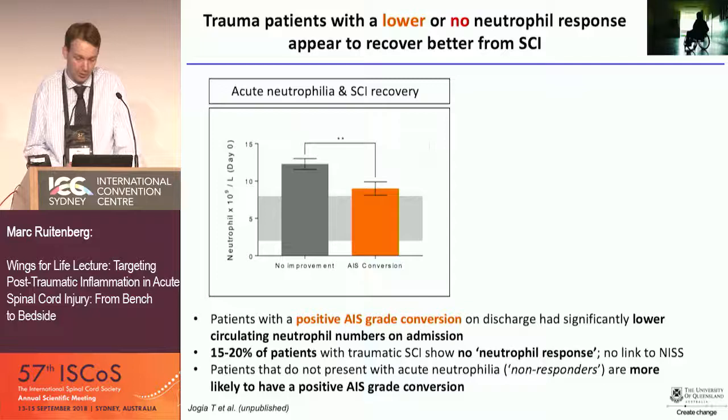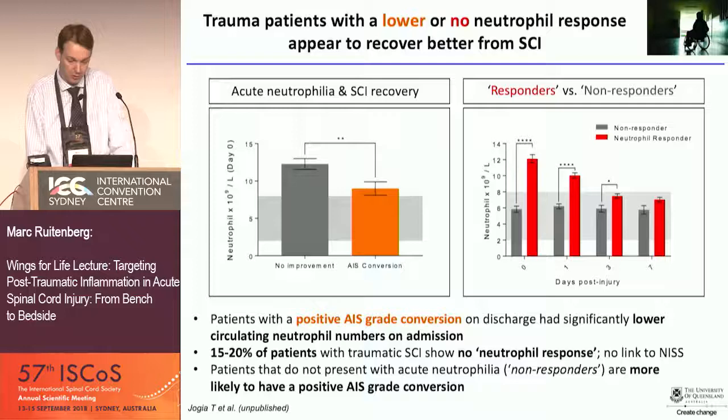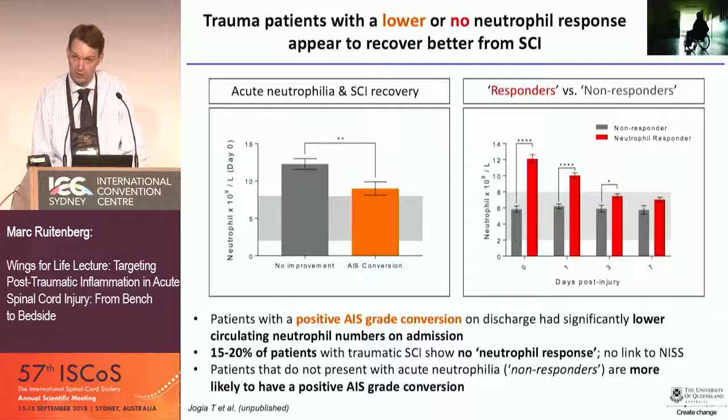The other thing that we notice, and this further corroborates the idea that neutrophils really are bad news when it comes to spinal cord injury and inflammation, is that there is this subgroup of patients, for reasons that we don't understand yet, about 15 to 20% of individuals, where the neutrophil numbers never go outside the normal reference range. So what you can see here is that all the way through from admission up to 7 days after the injury, these individuals don't show this typical neutrophilia in the blood. So we term these ones the non-responders versus the responders.